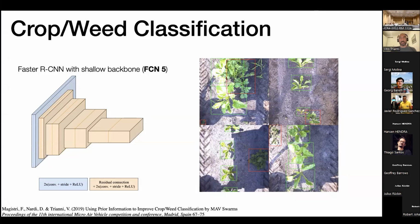study was tailored to understand what the quality of the classification, the accuracy, can be when we start reducing the size of a deep neural network in a way that can be deployed on the limited computational resources of our drones. So we used in the studies the Faster R-CNN framework, but with a very shallow backbone. And we obtained what we call the FCN5 network. And we trained it on a real data set with both sugar beets and volunteer potatoes. And the results were already pretty good, even with a small network like the one that we used.